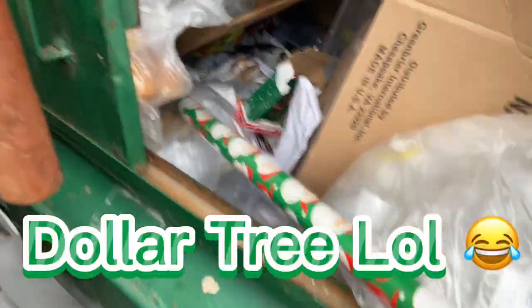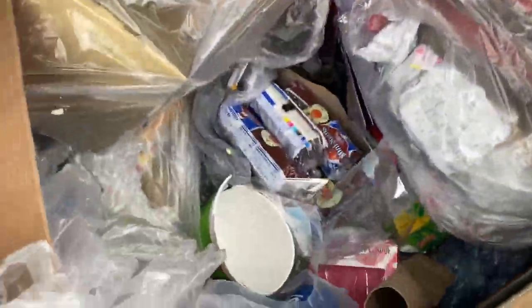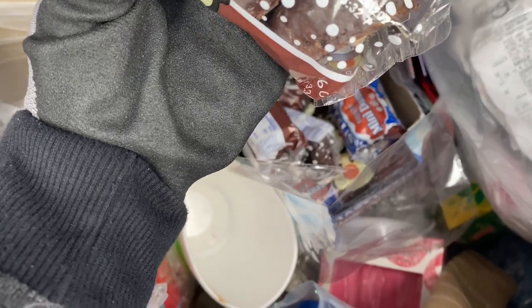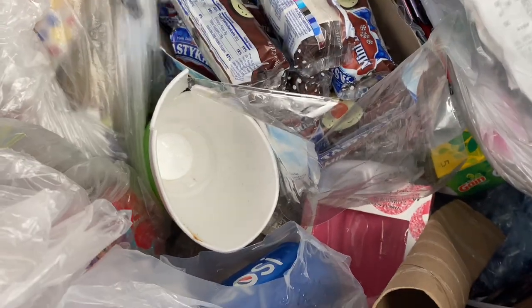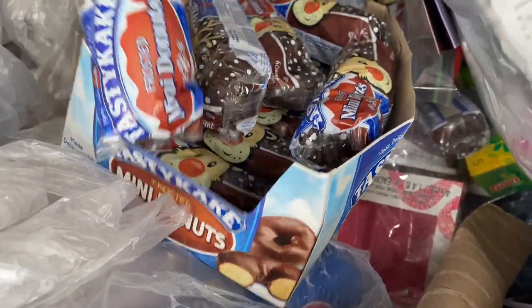Hey everybody. I'm coming to this Dollar General and look what I see. Wrapping paper. There's a few things in here. Some wrapping paper. This is what really surprised me. Look at this. These donuts. Look at all these donuts. Look at this. Cases and cases.